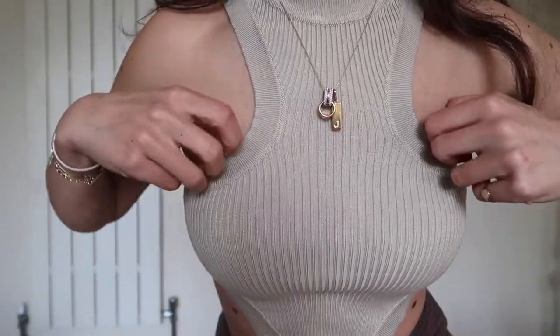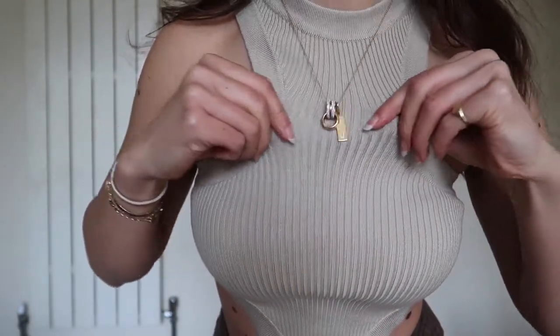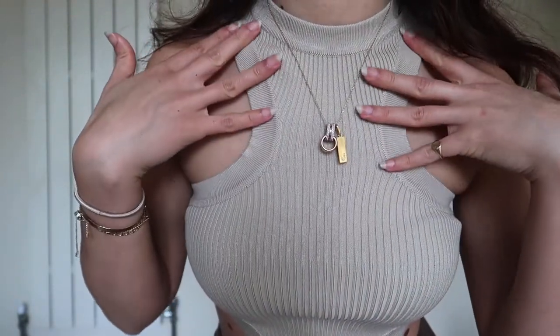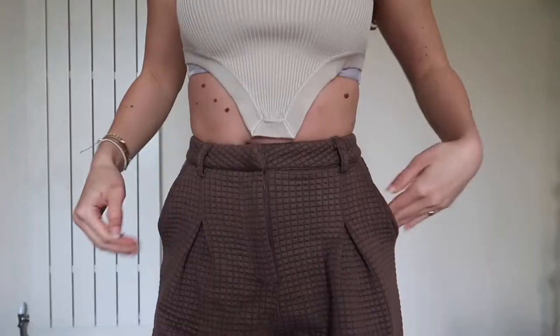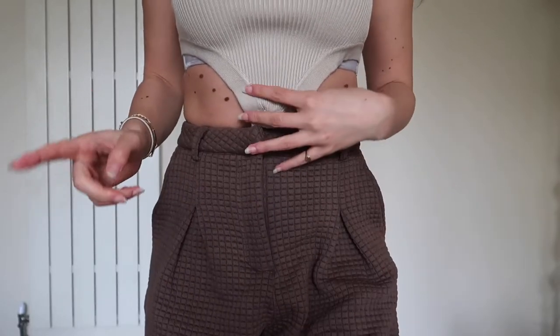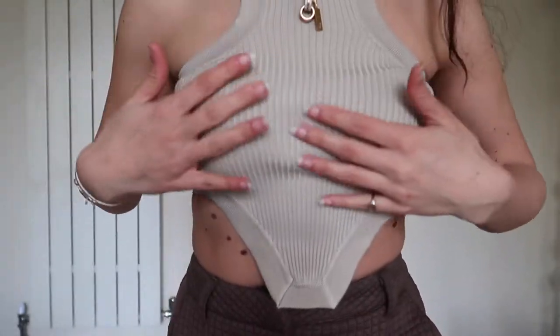Just want to show you how thick this ribbed fabric is. It is thick and it is beautiful, and the way that it goes in here so deeply, I just think it's beautiful. I just paired it with the shorts that I showed you before, but I would realistically wear it with a pair of jeans.